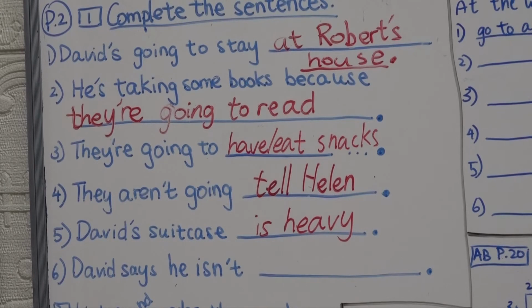I'll give you a hint. The mom says you are going to wash. You are going to brush your teeth. You aren't going to go. So what is he not going to do? What he doesn't want to do? Right, he doesn't want to wash.